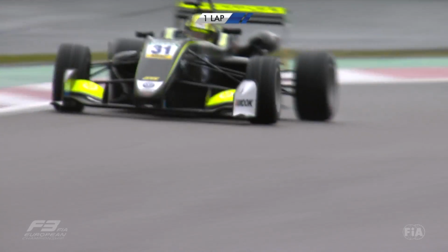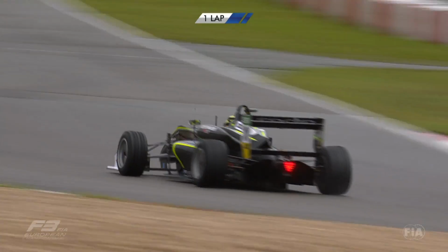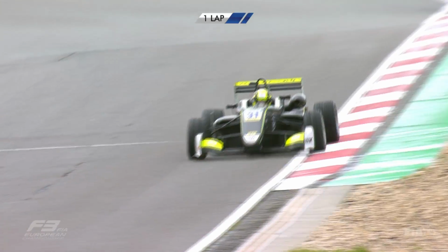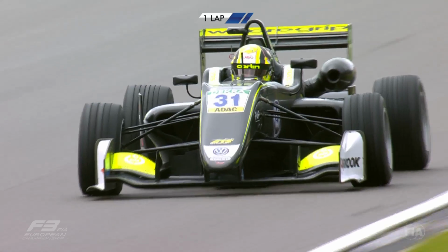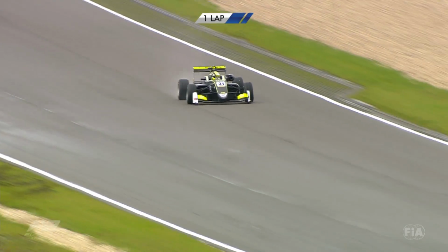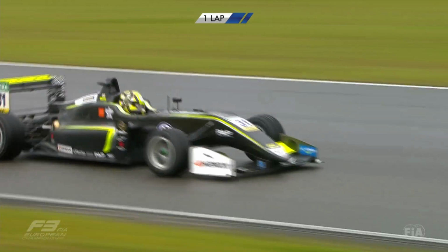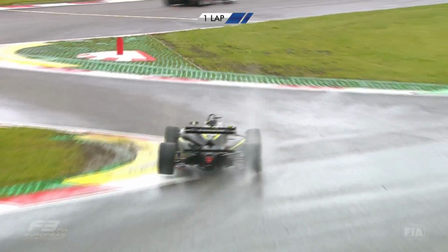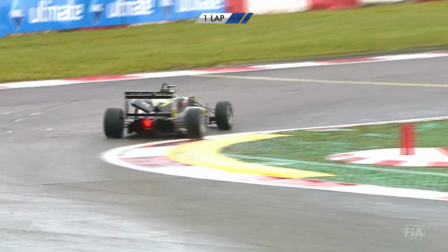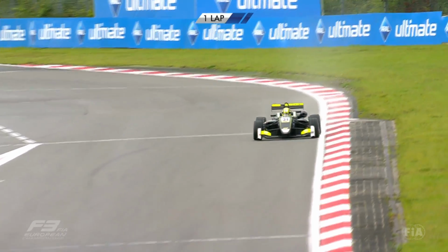Then, who finds himself in the position held by Callum Ilott for so many laps, as Lando Norris power slides his FIA Formula 3 European Championship car around the 3.629 Nürburgring circuit here. He's been untroubled. He's 16.5 seconds to the good. And this will really cement his position in the points chart at the moment. Through the NGK chicane he goes. He has merely the Coca-Cola turn to do.